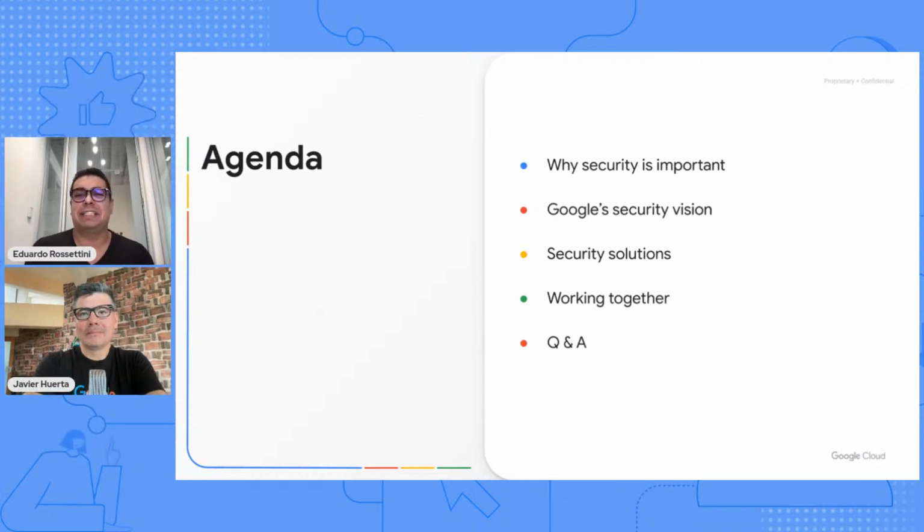So starting off with the agenda, first thing, why security is important. We're going to do a brief introduction about the importance of security from Google Cloud perspective. And then we're going to move over to Google Security Vision, and then talk about security solutions and how we can work together as a trusted security partner. And then we're going to have some time for Q&A. As Lauren has mentioned, there are already some pre-submitted questions we're going to address, and also feel free to ask us questions in the chat.